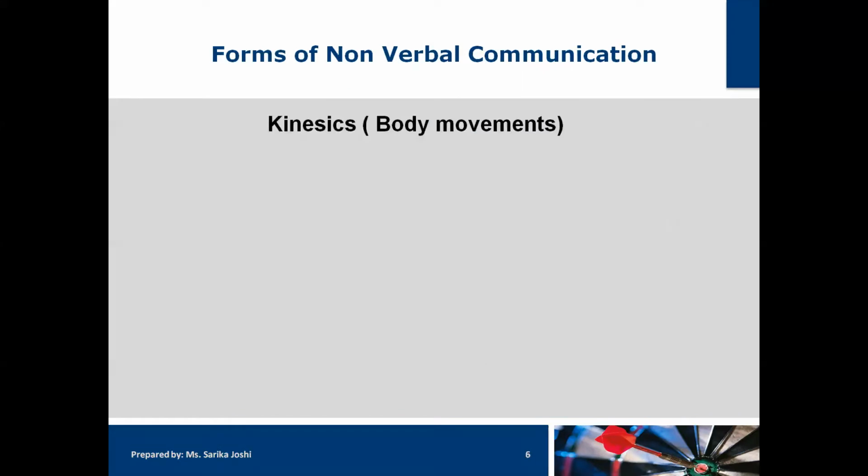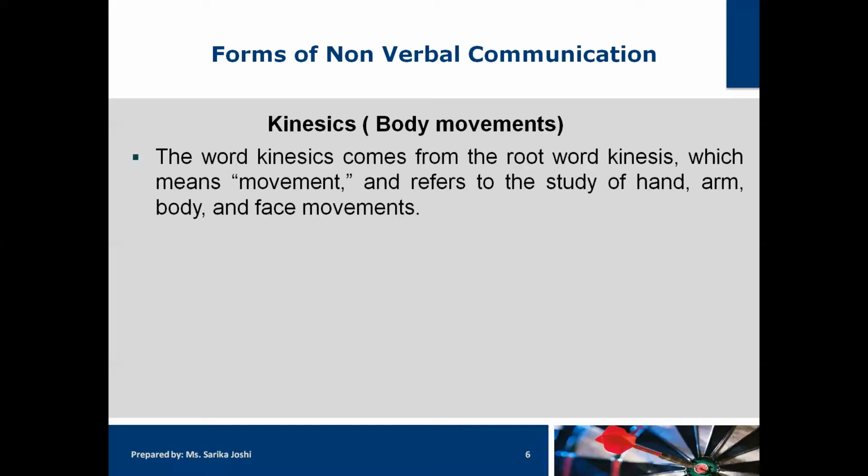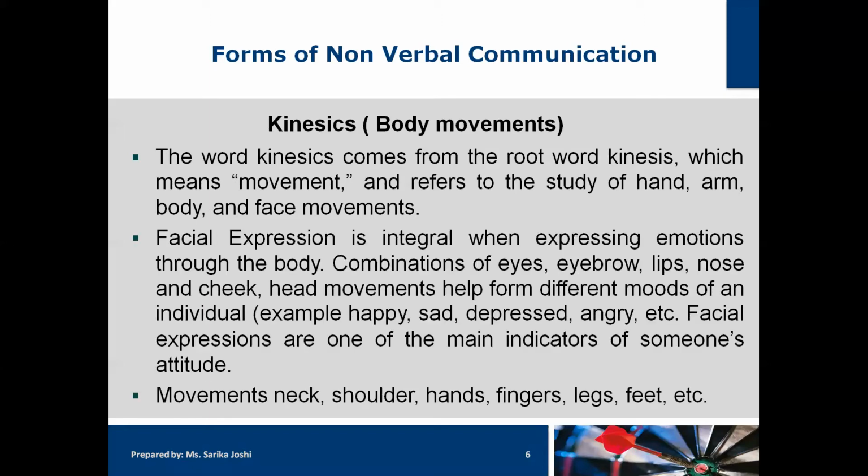The first form of nonverbal communication we are going to see is kinesics, which is nothing but body movements. The word kinesics comes from the root word kinesis, which means movement, and it refers to the study of hand, arm, body, and some face movements. Facial expression is integral when expressing emotions through your body. Various combinations of eyes, eyebrows, lips, nose, cheeks, and head movements help us form different moods of an individual. It can tell whether you are happy, sad, depressed, angry, etc.